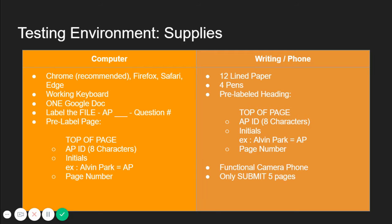Once you have finished writing your answers on your answer document, you will number the pages in order. You are only allowed to submit a maximum of 5 pages for each question. If your test has 1 question, that question gets 5 pages. If your test has 2 questions, then you will need a total of 10 pages. Make sure that your phone has a functioning camera and is able to connect to the internet in order to upload photos of your pages.